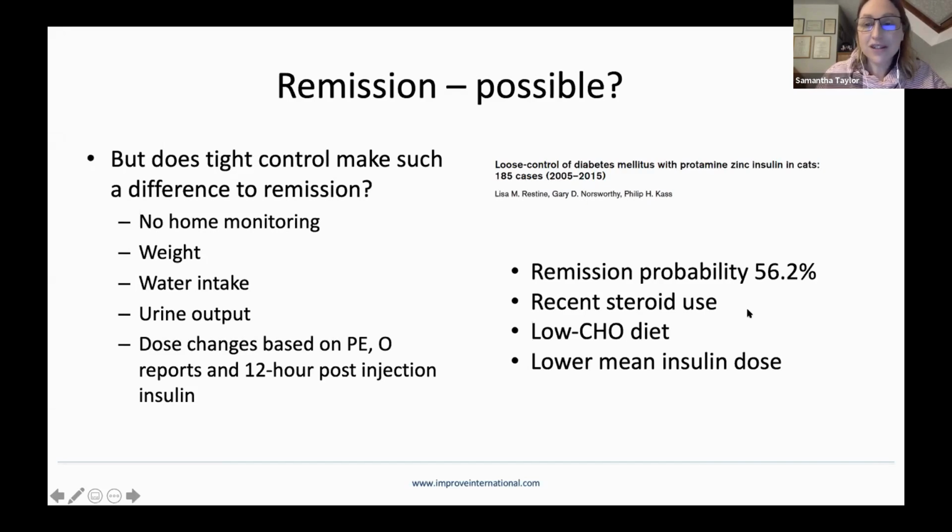And what they found in this study, which I think is really, really interesting, is that they had a really high remission rate. The remission rate in this study was over 50%. They found some similar things to the previous studies in that cats using a low carbohydrate diet, and cats that were generally requiring a lower dose of insulin, were more likely to go into remission.